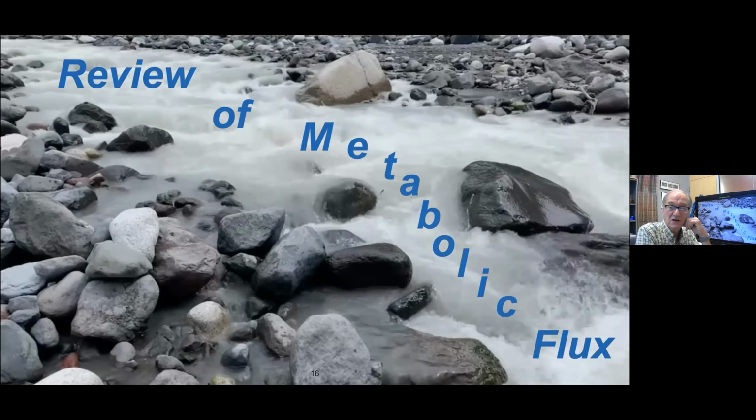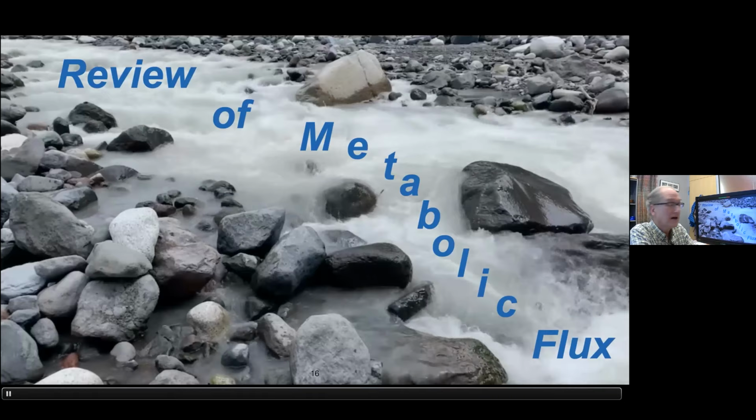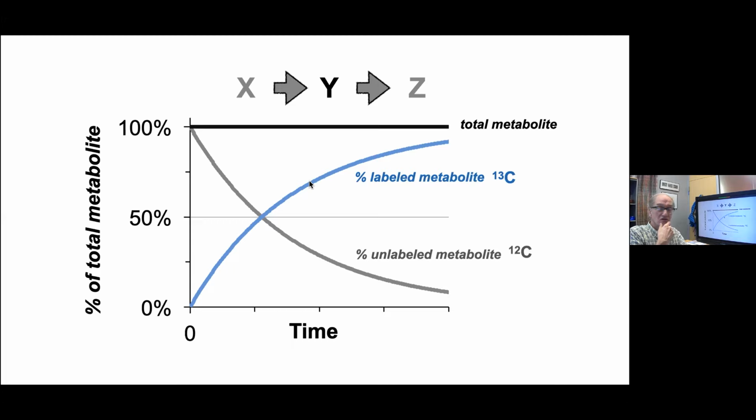Okay, now I want to also review a little bit about metabolic flux, because that's one of the techniques that we use a lot in our lab. So basically if you take some cells or a tissue, and you feed them carbon-13 labeled fuel, what happens, under ideal conditions where you have the culture condition just right, is that the amount of a given metabolite will stay constant. But the amount of carbon-12 labeled metabolite, carbon-12 being normally the most abundant isotope of carbon in our bodies, will decrease as it's replaced by the carbon-13 labeled metabolite. And you can quantify this by mass spectrometry.